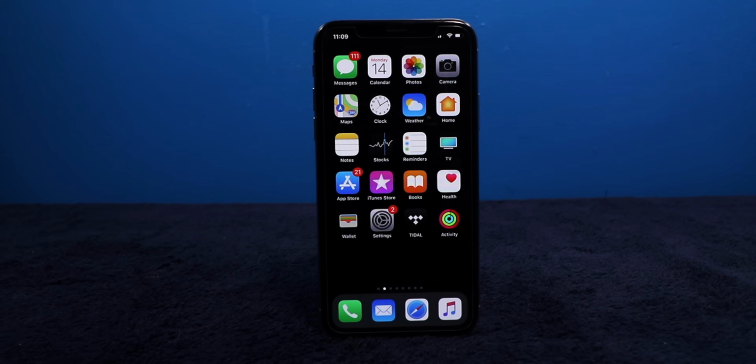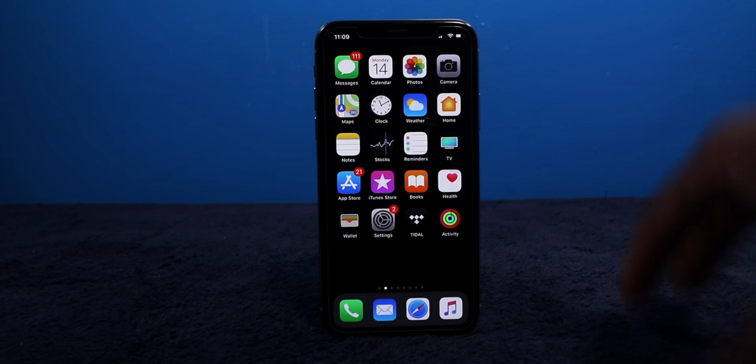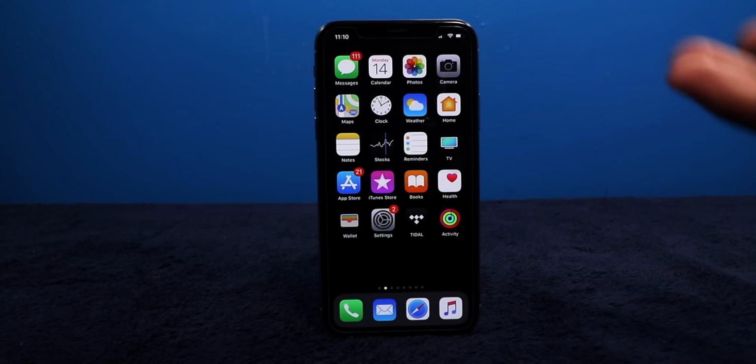So 2019 is the year we're going to see iOS 13. Here are my top 30 features I would like to see. Now, it's only January. Yes, I know it's early. We normally see the software release in September. So, yeah, I mean, why not?